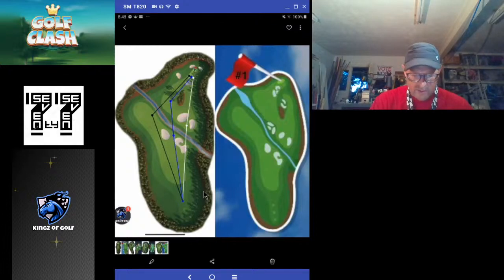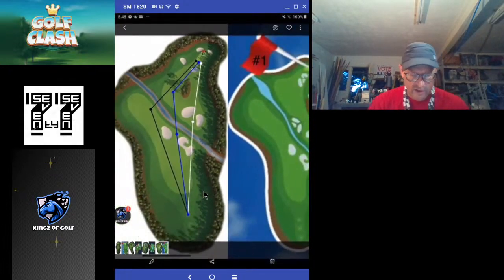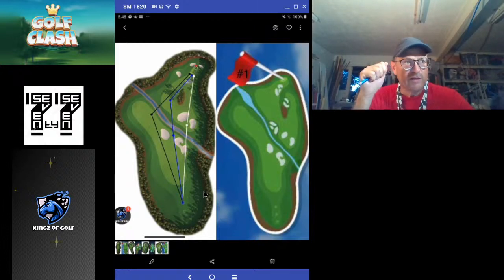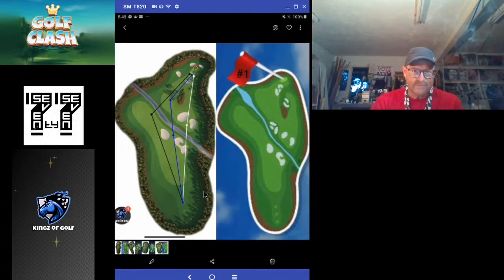This hole right here. This is the original on the left, and the new and improved hole number 1 is going to be the hole that's on the right. It's hard to tell when you're looking at these 2D images what it looks like on the course as far as movement, but just kind of giving you an idea of the layout. And I'm not sure as far as distances go.